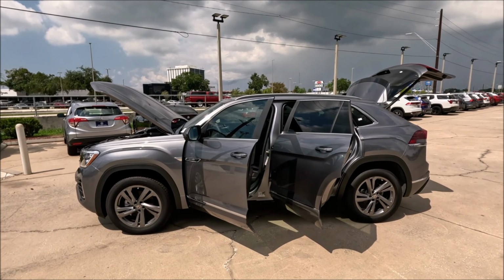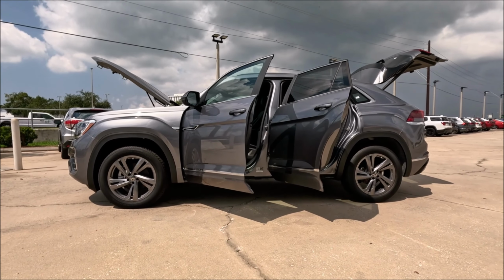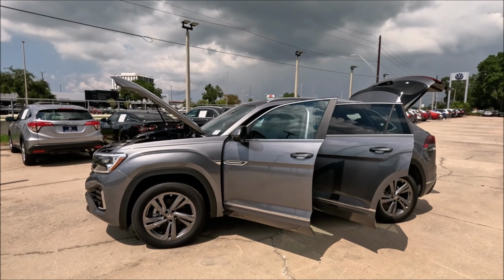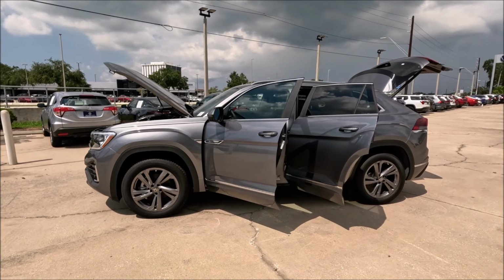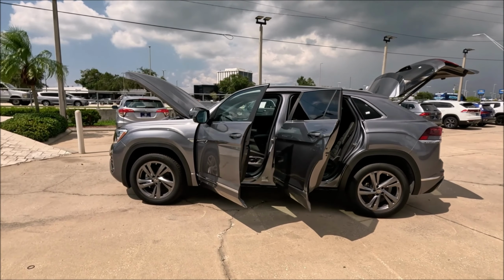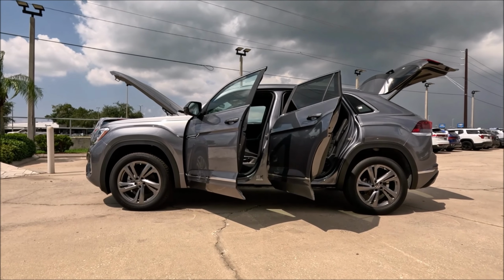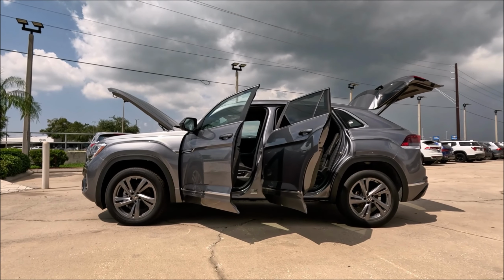Now, when you mention dimensions for the Cross Sport, you're looking at a wheelbase of 117.3 inches with a length between 195.5 and 195.6 inches, a width of 78.3 inches, and a total height of between 67.8 inches and 68.1 inches with a total curb weight of between 4,400 pounds and 4,600 pounds.